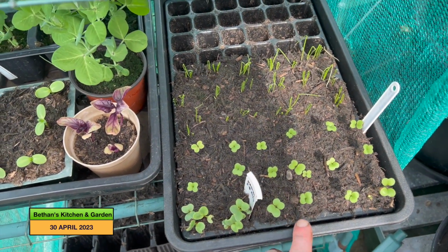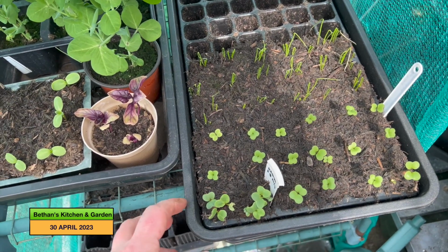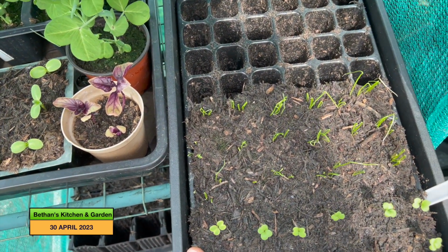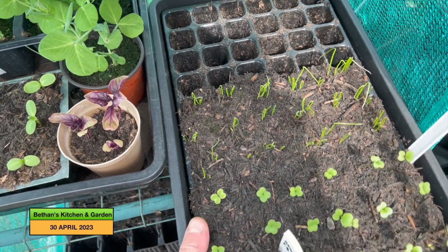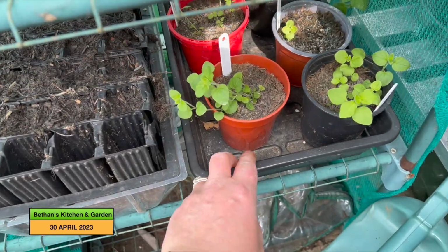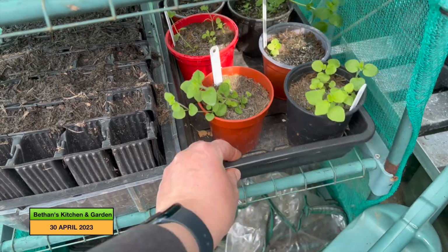These are Swedes for Danny's competition that he's doing, the Swedebaker competition over on his channel, The Grapevine Garden. Very good channel if you haven't subbed to it. And there's more leeks. Those are multi-sown leeks. And then this is oregano. This all just needs to go into one big pot now.